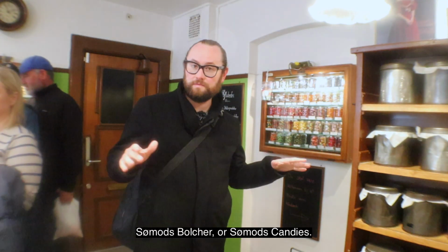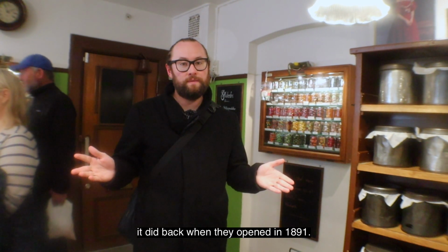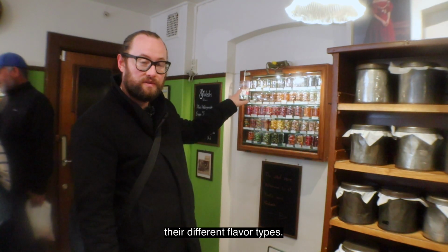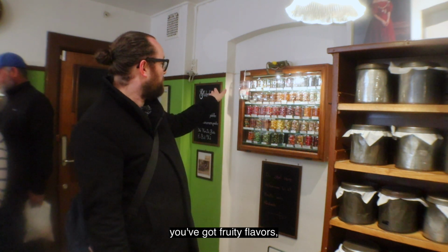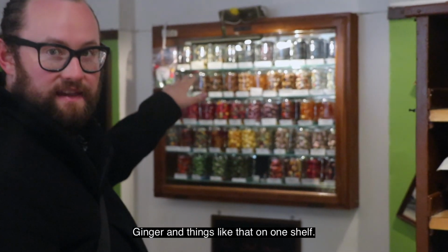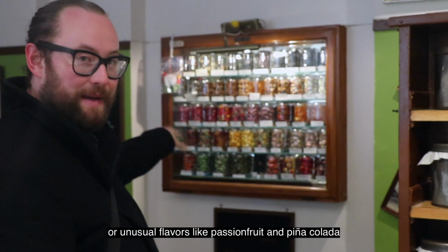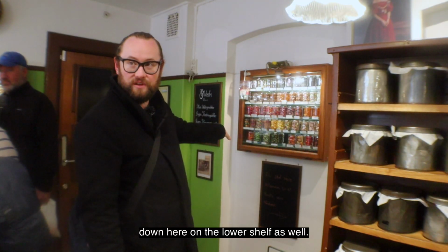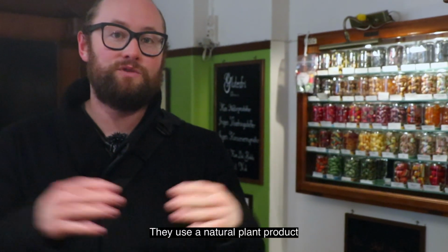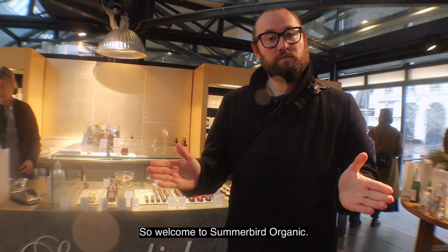So this is the shop of Simon candies. It looks pretty much the same as it did back when they opened in 1891. Over here you can see the whole lineup of candies that they have, sorted by their different flavor types. You've got licorice on top, you've got fruity flavors, and things like caramel and salt caramel, ginger and things like that on one shelf. You've got various kinds of more unusual flavors like passion fruit and pina colada down here on the lower shelf as well. And the shop also offers sugar-free candies for those who need those. They use a natural plant product to make up the body of the candy, and then they sweeten it using stevia.